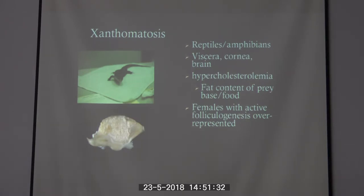Females with active folliculogenesis or follicular atresia and subsequent absorption of yolk material seem to be especially predisposed to developing xanthomatosis, and this is probably due to a combination of high-fat diets and that stage in their reproductive cycle in which they're absorbing yolk material.